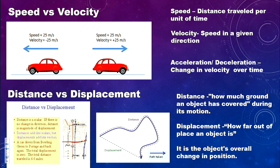So distance versus displacement. Once again, if you're in your car and you have to go from your home to school, and you take some roads over here, and it takes you 5 miles on your odometer to get from your home to school, that's the distance you're traveling. That's what your odometer is reading. Your displacement, however, would be a direct path between those 2 points, between your home and the school. So that's the difference between distance and displacement. Distance is considered how much ground an object has covered during its motion, and displacement would be how far they are apart from each other.